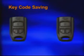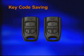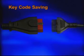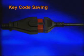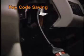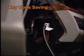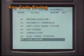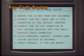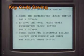Let's look at the key registration now. Basically, only 2 keys can be registered using the HiScan Pro. First, connect the additional adapter connector to the self-diagnosis connector of the HiScan Pro. Turn on the HiScan Pro after connecting it to the RC connector. Select code saving in the body control module system on the HiScan Pro. Follow the instructions as shown on the HiScan Pro screens.